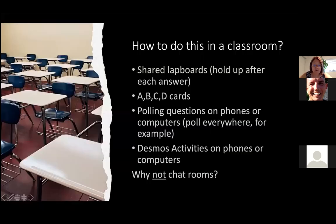So you might ask, why wouldn't I use a chat room in a face-to-face class? There's a couple problems with that. One, you either have to get them all into a common platform. So you'd have to have all your students join something like Zoom, which you don't want, because the echo effect they get from each other's computers is horrid, right?